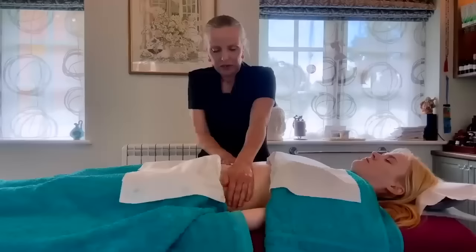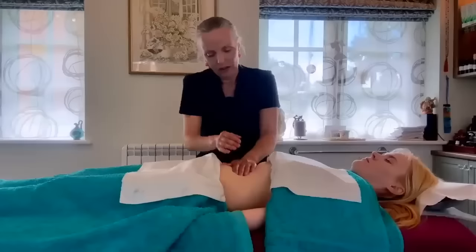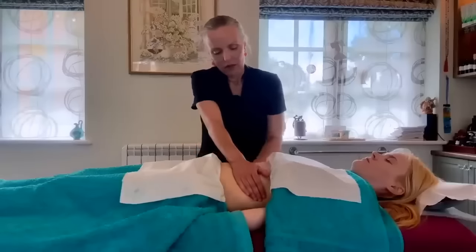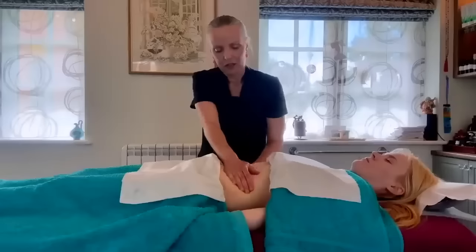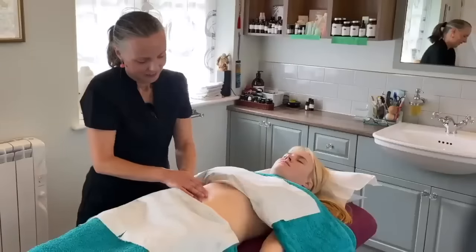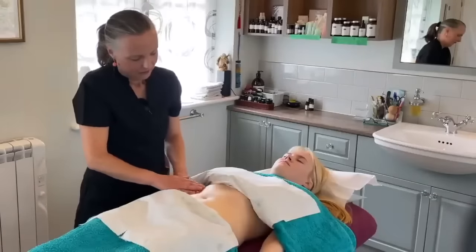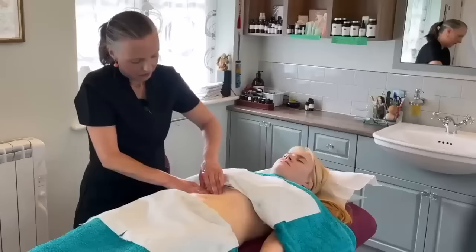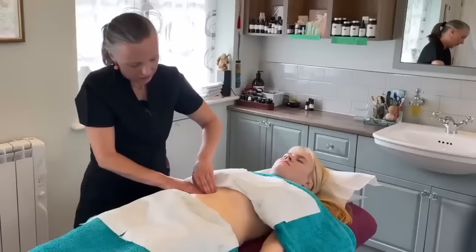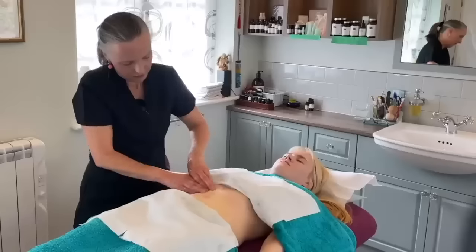So alternating whole hand, firmly, slowly, but very soothing in the direction of the colon to encourage correct movement, elimination, and a feeling of lightness. And then giving the liver a little feeling of purging, clearing the liver, clearing any waste materials that it's hanging on to.